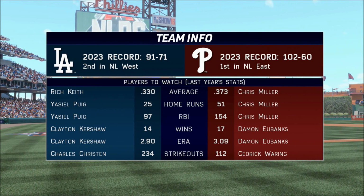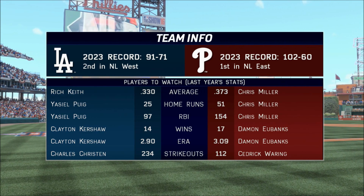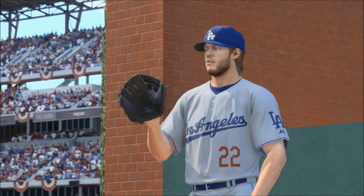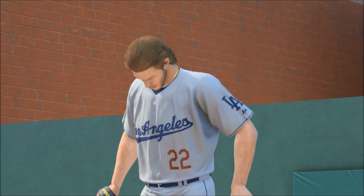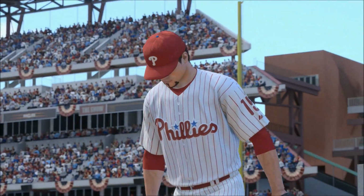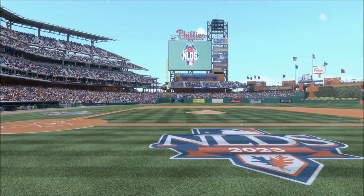Yeah, and top to bottom, I think both of these clubs have a lot of different guys that can beat you. It might not just be the stars that dominate this series. It wouldn't surprise me a bit if some of the lesser-known guys here wind up stealing the show. The postseason is officially in full swing. Lineups and first pitch coming up next.